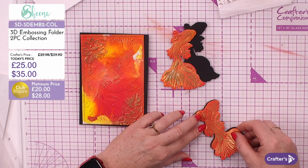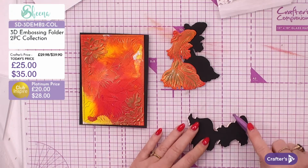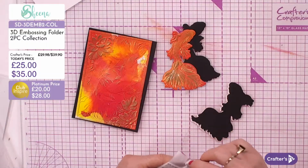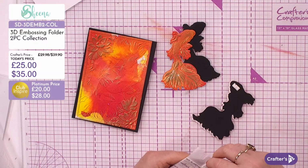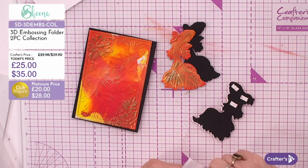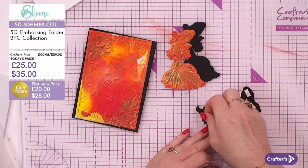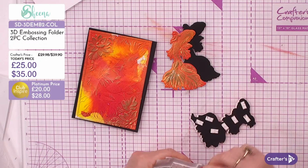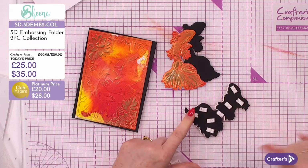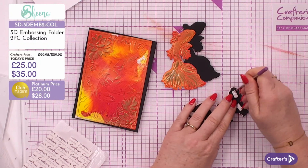I think these are fabulous. Something a little bit different to what we've had before. Now I'm just going to make sure that they are fully down, and then I've got the smallest foam pads in the world, but that's all I've got to hand. But it's fine. And again, because it takes it away from the image a little bit, it just gives it a bit more dimension. Right, so once we've got those ones down, we can put that into place.